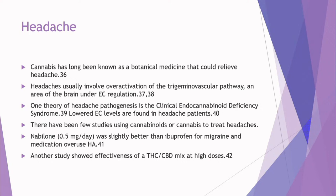And as I said, endocannabinoids are intimately involved with that, and clinical endocannabinoid deficiency syndrome has been suggested as existing in migraine patients. And some studies have actually shown that in the brain of migraine patients, there are lower levels of circulating endocannabinoids. Not all. It depends on the chronicity of the migraine and where in the process you're doing this measurement. Because migraine is a complex mechanism where there's an initial phase that involves vasoconstriction, and then a rebound phase that involves vasodilation.